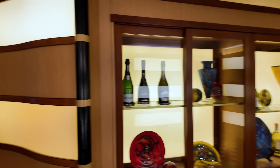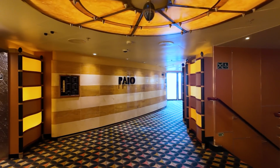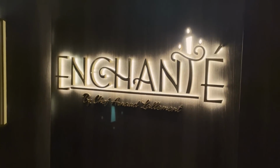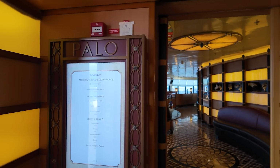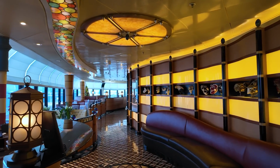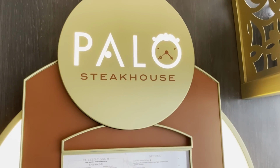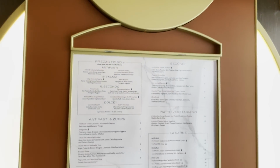But across Disney's fleet of ships, there are 3 paid restaurants available: Palo, Remy, and Enchante. You won't find all 3 on every ship in the fleet because the Enchante is only available on the Wish and Treasure. Palo is available on the Magic, Wonder, Dream, and Fantasy. Remy's only on the Dream and Fantasy. And there's also the Palo Steakhouse. Yeah, I know it kind of sounds similar, but Palo and Palo Steakhouse are different, and Palo Steakhouse is available on the Wish and Treasure.